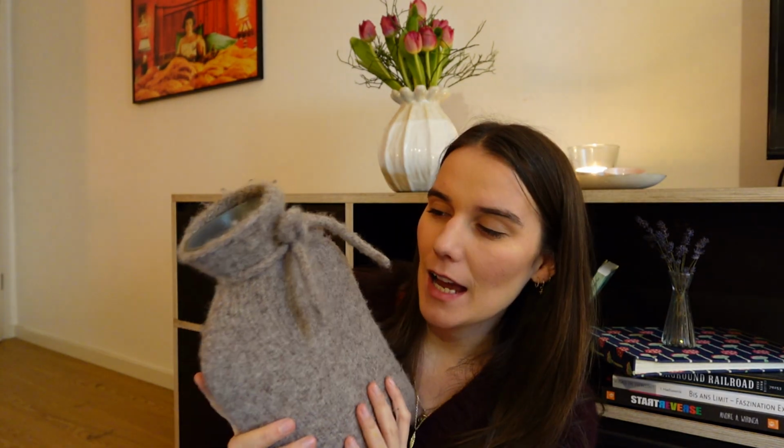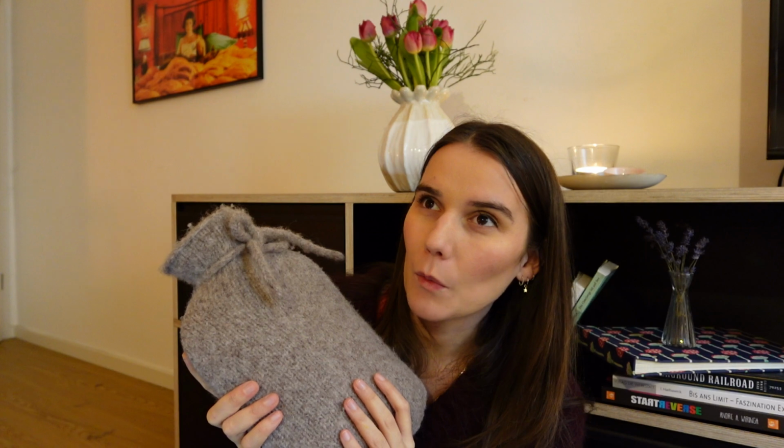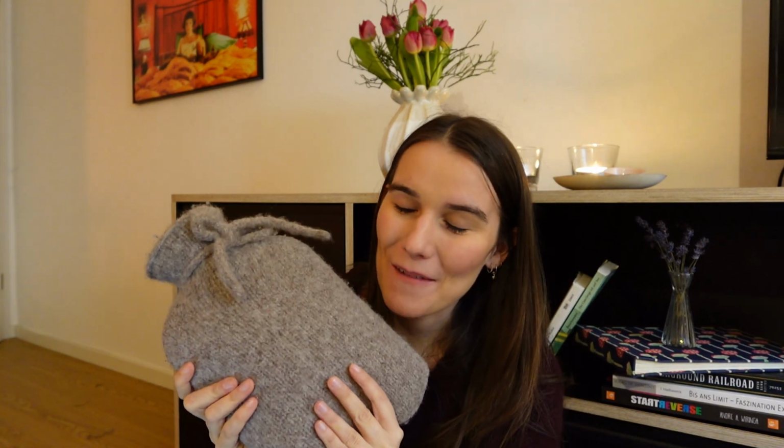I want to show you my most made gift knit of the year 2024, and that is this Philly hot water bottle. I think I knit 12 or 13 of these this year for everyone that didn't want one. No, everyone was really happy with this gift. I knit a lot of these, and it is done in fritidsgarn by Sandnesgarn.